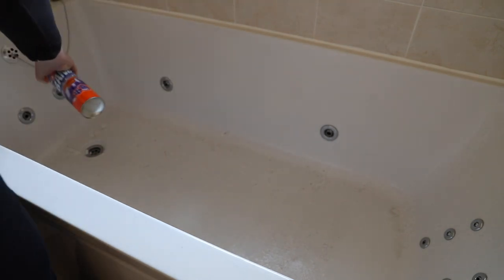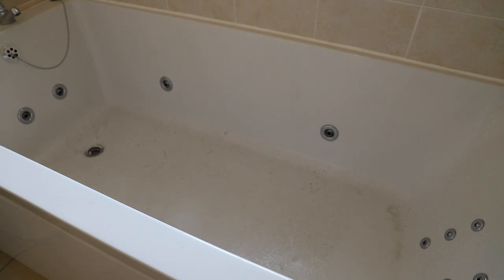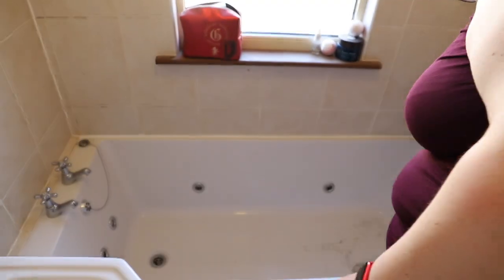Now you'll see here I'm spraying for an awful long time. That is also because this can of foam was running out and I wanted to get it used up, so I just kept going until there was absolutely nothing left. Now I did leave it for a while. The footage here of the toilet cleaner being applied and the bath foam were done before I started the bathroom in the previous video. So they did probably get 30 to 40 minutes left there to work.